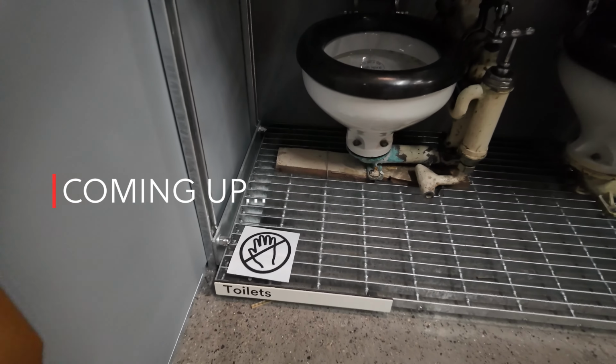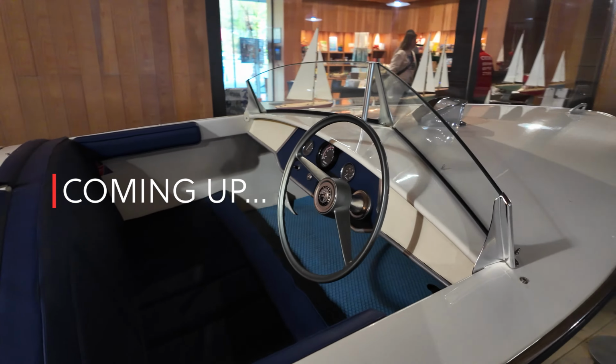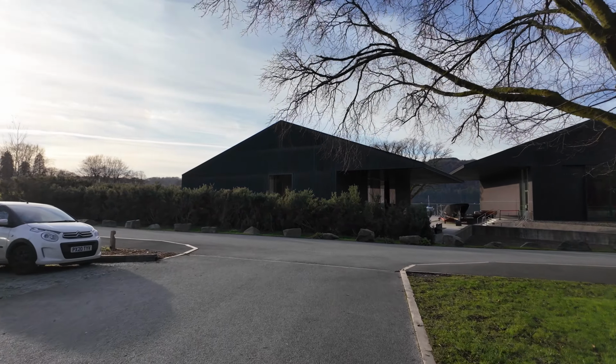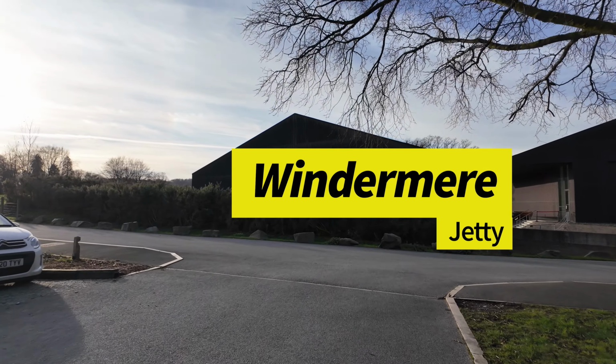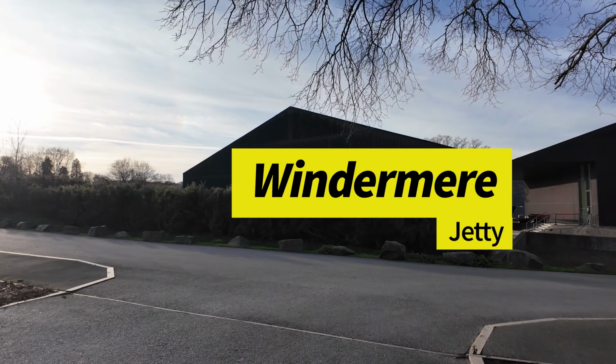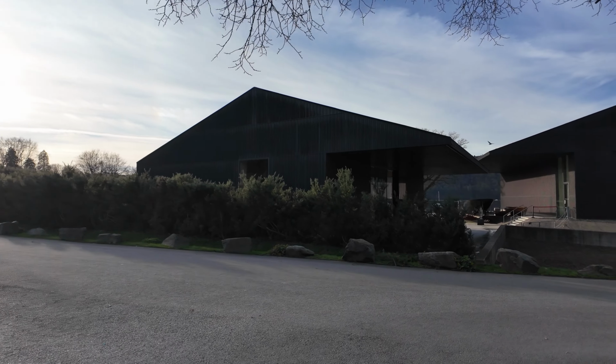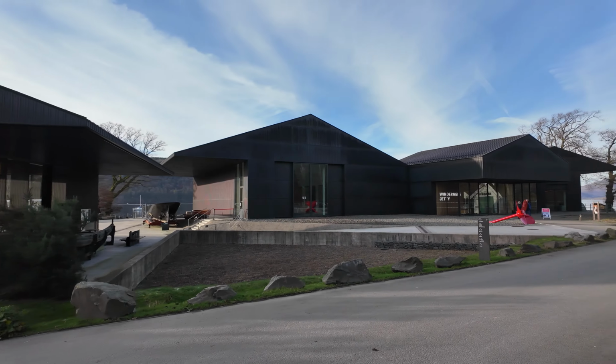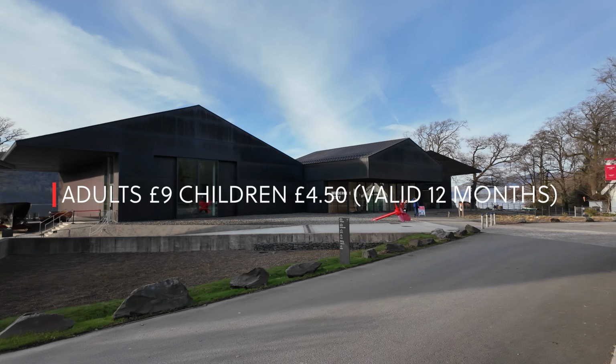Toilets, don't put your hand in it. Is it underground? I don't think it's underground, but probably some of it might be in water, I'm thinking. Quite a few. Quite a few, I would imagine.